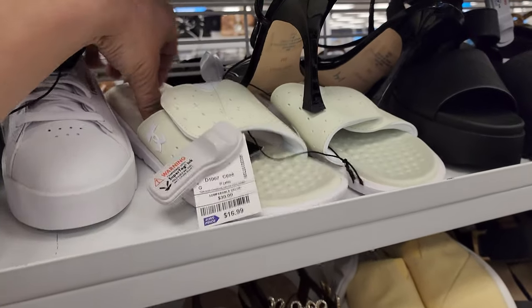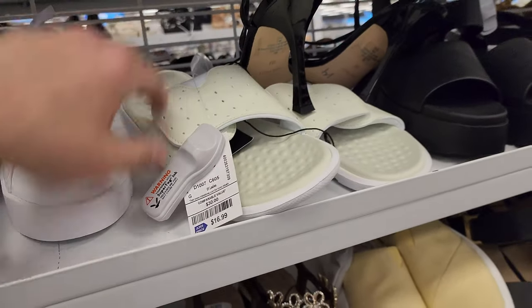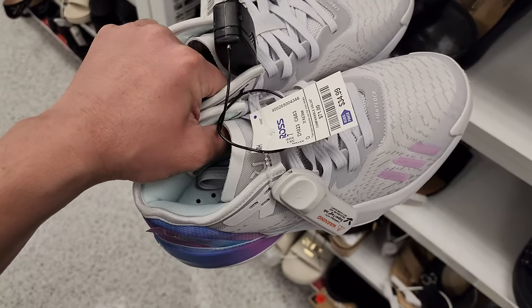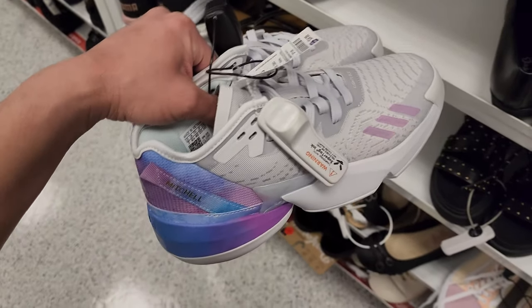Some slides with the... Oh, these aren't the memory foam. $17 for those. Donovan Mitchell's. Did they make these in women's? $35 for a size 7.